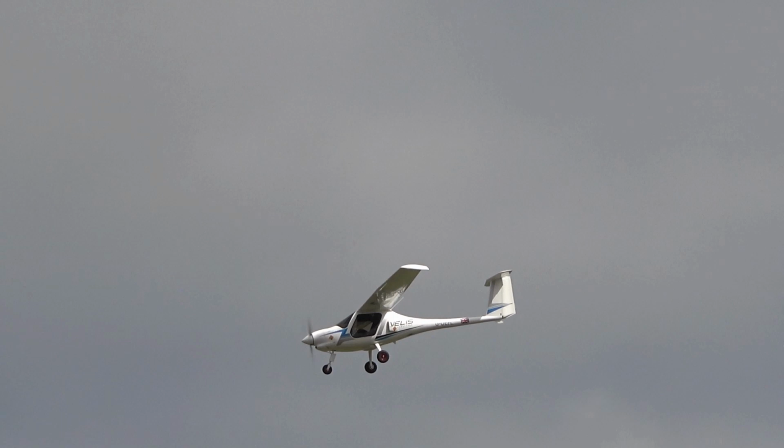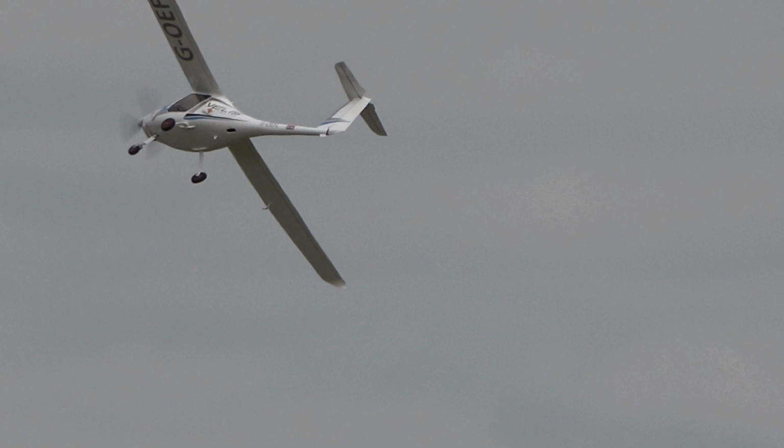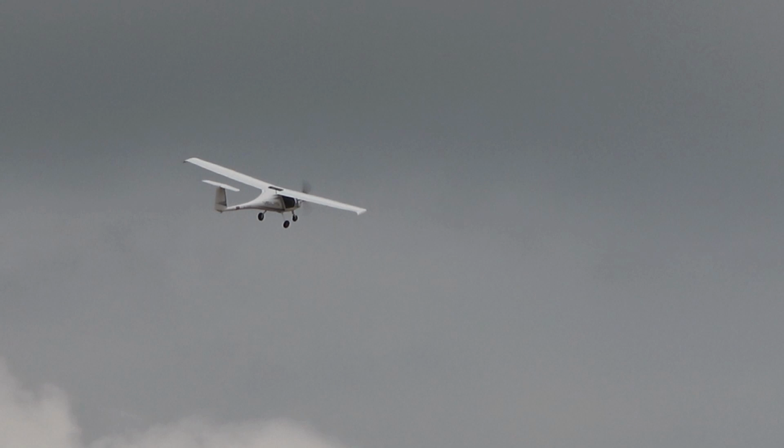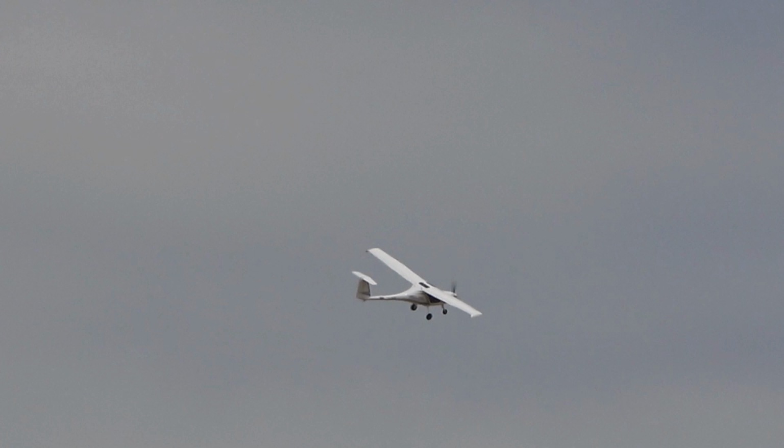And Pipistrel also produces both the electric power plant and its battery, which rather takes us back to when de Havilland used to build both engines and airframes, as we'll see when we see the Tiger Moth coming past us again. The silence is broken, meanwhile, by our three Spitfires getting airborne from the grass, two Mark 5s and the Mark 8.